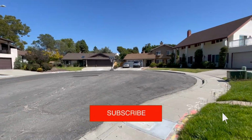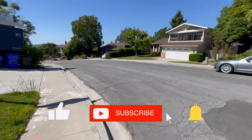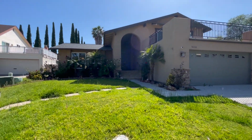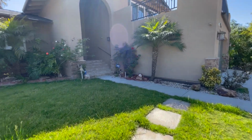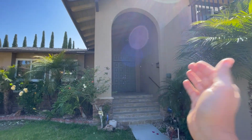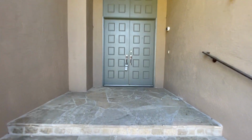cul-de-sac, and notice the 3-car garages on some of these homes. Really keeps cars off the streets, keeps it private, quiet, safe where kids can play. I like the little walkway here. If you're parking on the street, you can walk this direction, take you to your front door. Notice the big, large entry here and how wide it is. It makes it feel super grand.